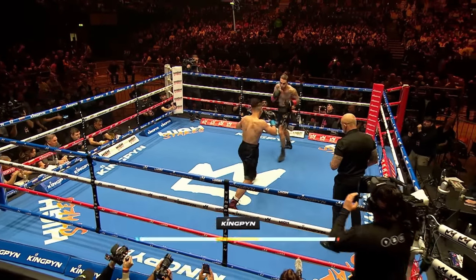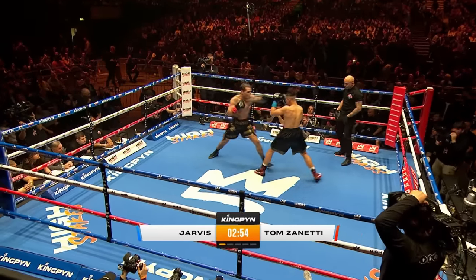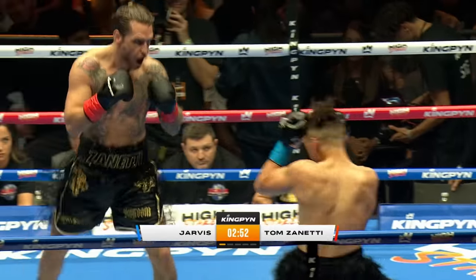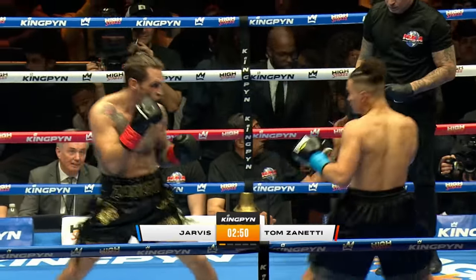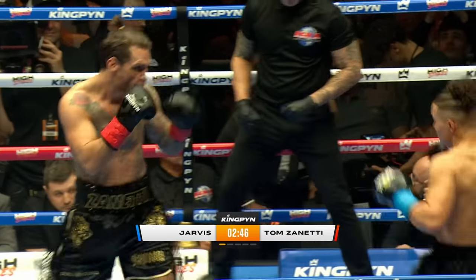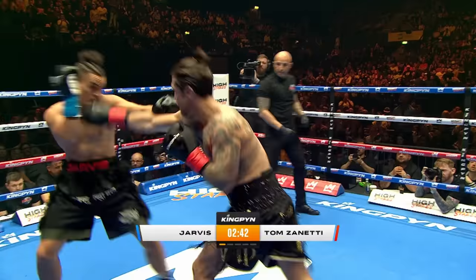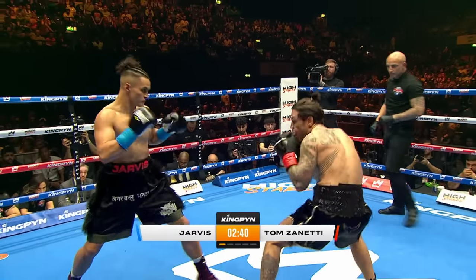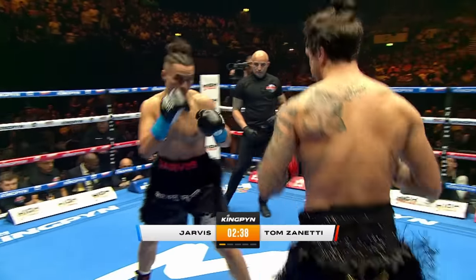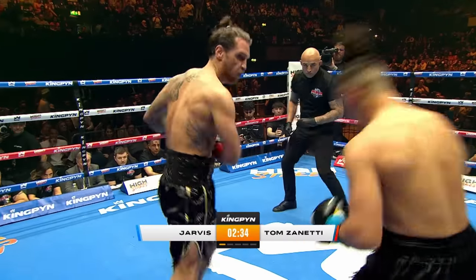So again, a superb atmosphere here tonight. High stakes in every sense. And it's Zanetti looking to push forward, take center ring. Something I saw in Tom's open workout was that he has learned to box. He's been 9 weeks locked away, learning this sport. He's been a fighter all his life, but now we've seen some technique that we maybe haven't seen from him before. That said, sharp boxing in that exchange from Jarvis.